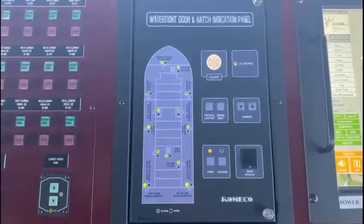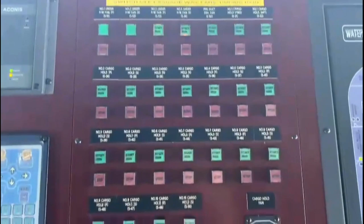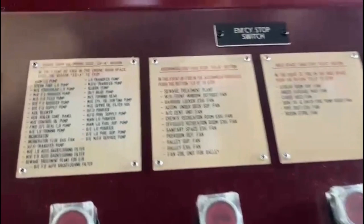Ito naman is cargo hold fans. Yung ventilation ng mga cargo holds. And passageway, pwede namin i-on dito. Dito naman is emergency switch ng mga fans in case of fire. Kung kailangan namin patayin yung mga fans, ventilation, ito yung mga switches and which part allocations.